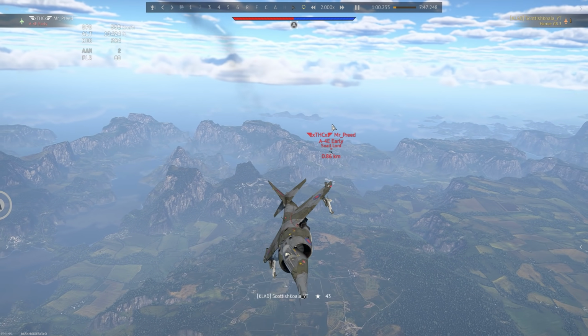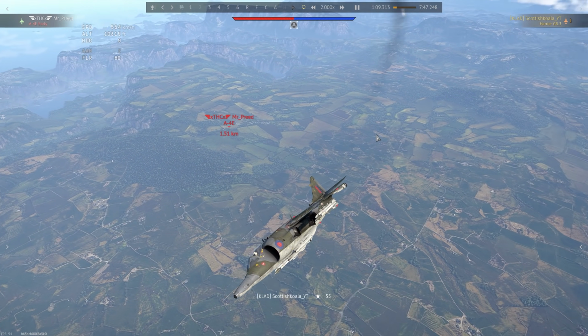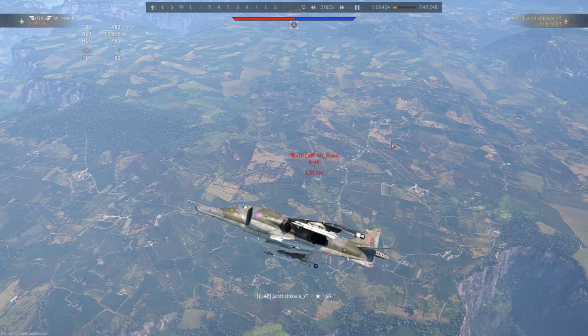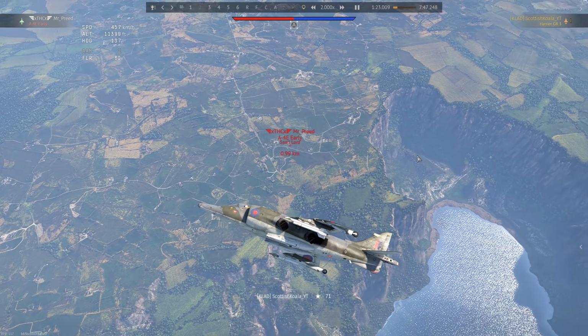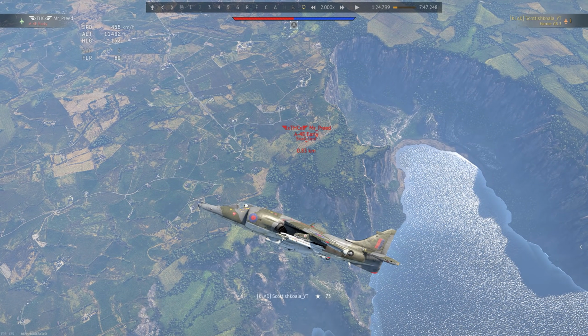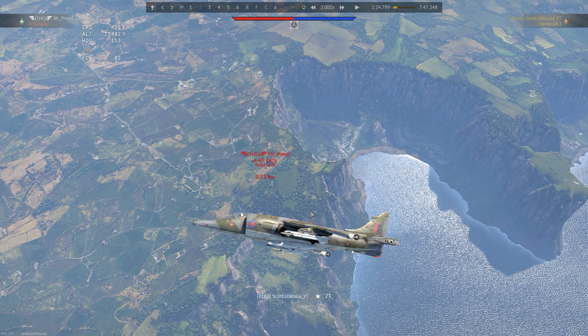So immediately what we're going to do is try and put a little bit of distance between us and him. Once again, using the vertical, try to bleed him of his energy without losing as much ourselves. I'm using the thrust vectoring nozzles a little bit just to get a tighter turn, setting them to about 25-30%, or 30 degrees, so as to balance a tighter turning circle with not losing too much energy, because the last thing I want to do in this fight is allow the A4 to get an energy advantage over me, because once he does, it's all over.